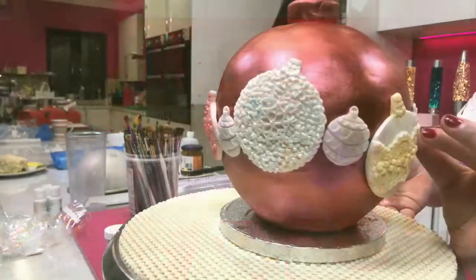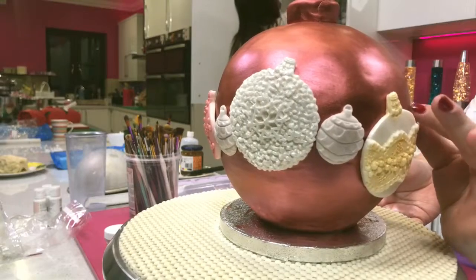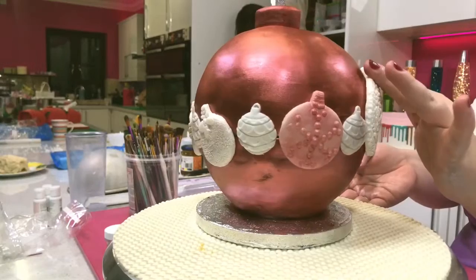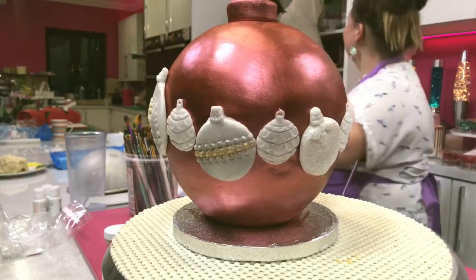There we go, we're done. Are you going to put anything else on it? I'm going to put on some of this finishing sparkle. Oh, dear me. Where is it? What else? I don't think I know what's in these cupboards anymore.